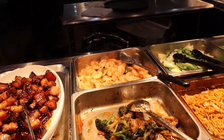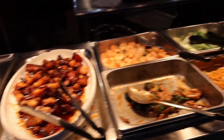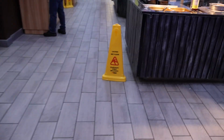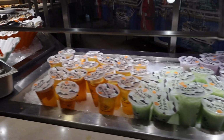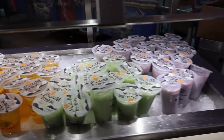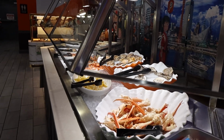Let me try some of their chicken and broccoli. That's good. That's pasta, like I said. You know, I'm just gonna take one of these right here. So that's a passion fruit milk tea, that's honeydew, and that's a taro. I'm gonna try the honeydew. I haven't tried a lot of things back here, so I'll do that next.